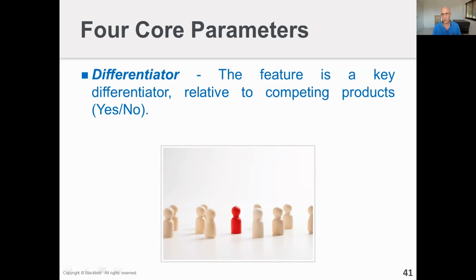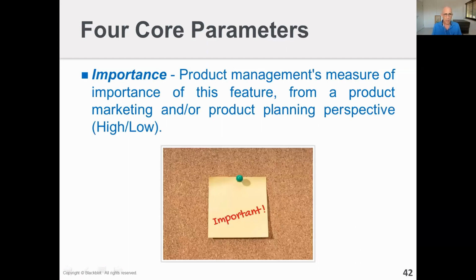Now, in the model that we're going to see at the moment, the differentiator parameter is held for reference purposes and possibly future inclusion into the calculation formula. But it's very easy to expand them all. And it's here that the differentiator parameter is included just to demonstrate how easy it is to expand the model. So the last, fourth parameter is called importance. And this is the product manager's subjective measure of importance of this feature from any perspective, from product planning, product marketing, product management. It's, we believe this is important, yes or no, high or low.